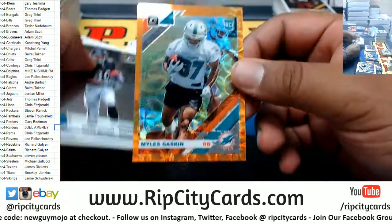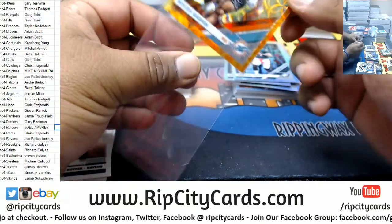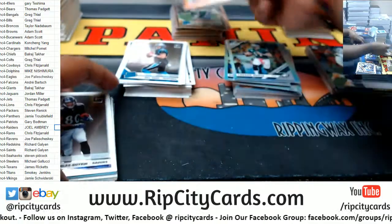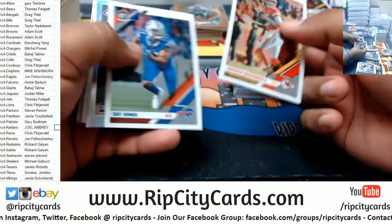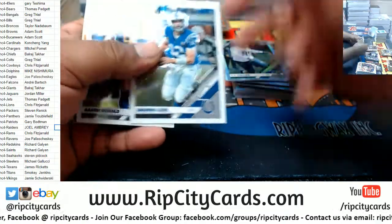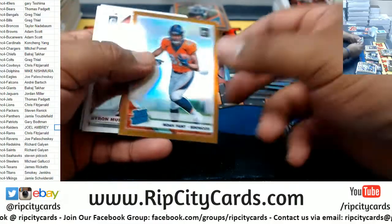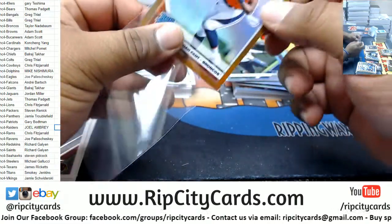Miles Gaskin, the orange scope Dolphins. That looks gorgeous with the Dolphin colors. Numbered to 79, no Fair Broncos, Browns.